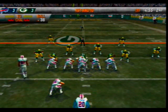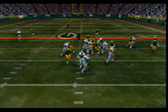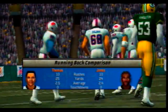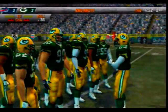Holt comes in motion. A little misdirection. Number 99 comes up to make the play at the 36. So let's take a look at how this back compares to the opposition.